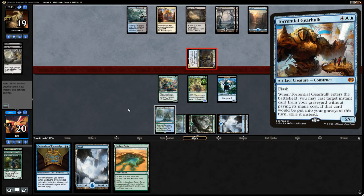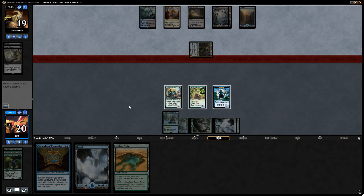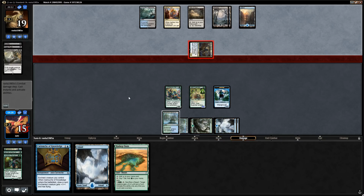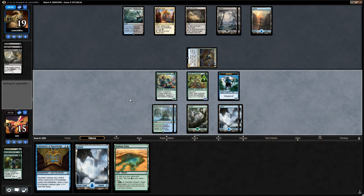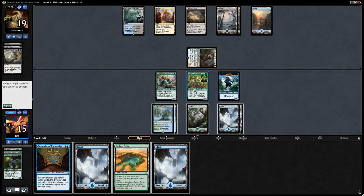Opponent could have a Torrential Gearhulk here, or just a random counter spell for the Cartouche, but I think we start by taking 5. So let's untap. Island, a draw, let's lead with Cartouche.